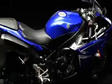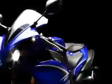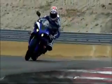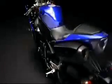Then there's styling, which also puts the new R1 in an entirely new orbit. It has a compact look and feel, an all-business attitude. The big rear tire gives the visual impression of driving the machine forward. Ram air scoops are integrated into the headlight assembly, which incorporates two projector-style headlamps, a production motorcycle first. The simple but bold use of cowl surfaces adds both beautiful form and real-world function, adding aerodynamic characteristics while promoting heat dissipation from the engine.